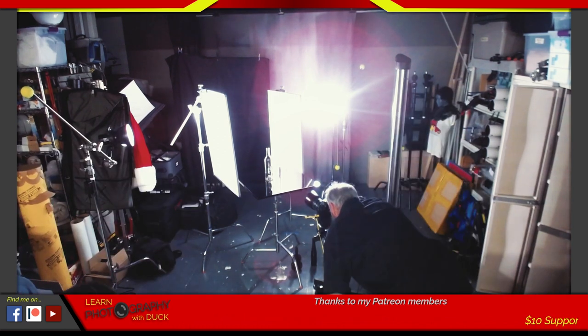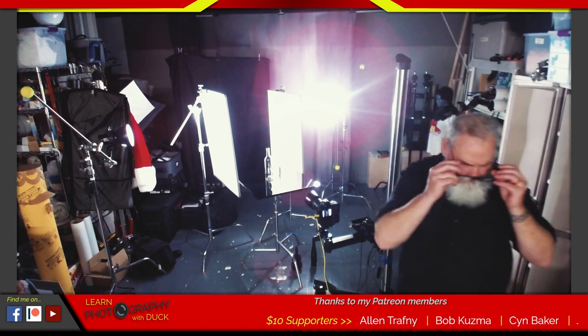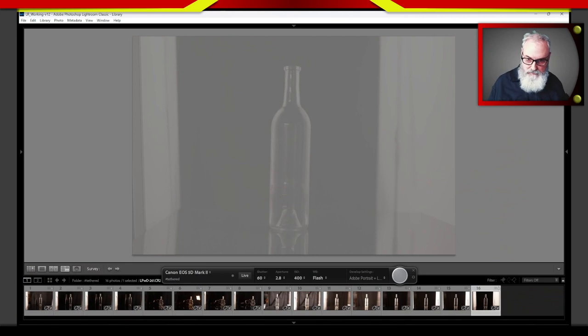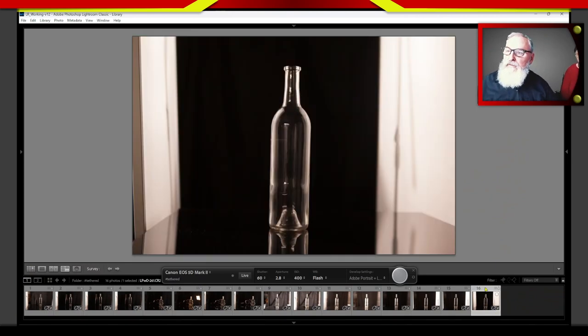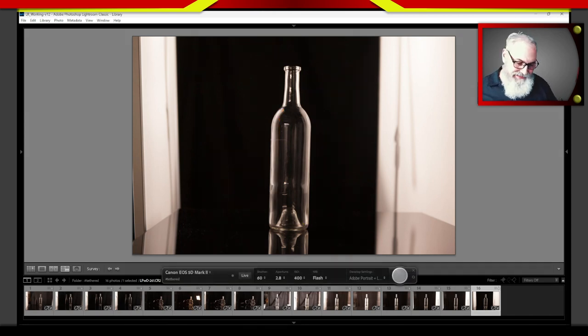Let's refocus, because I think I knocked my bottle or the camera earlier. All right, take a look. We got a reflection. That's okay, because I'm not concerned about those just yet. I want to get that reflection on the side a little bit more. We can still see the edge of our reflector. So let's see if we can make that disappear a little bit more.